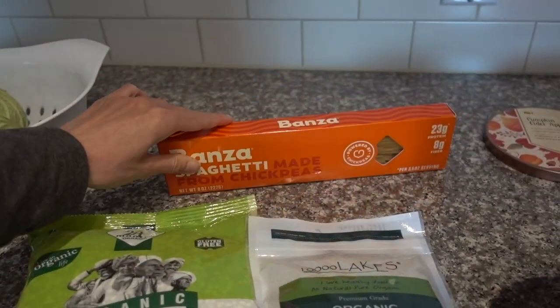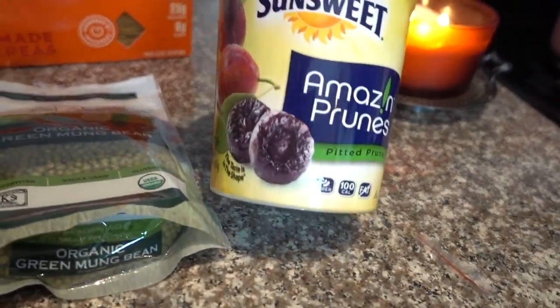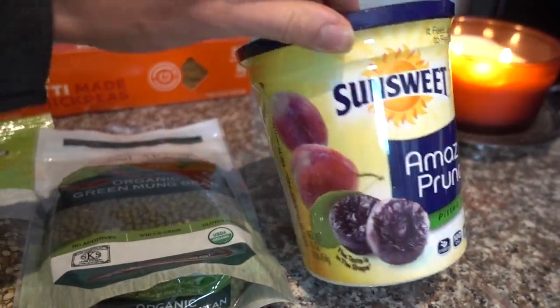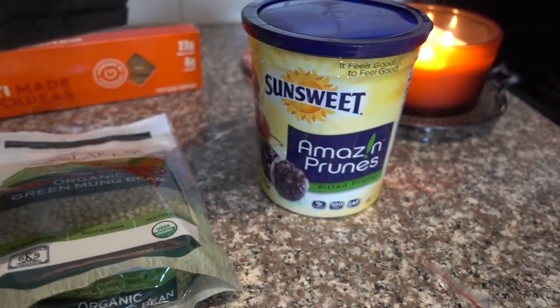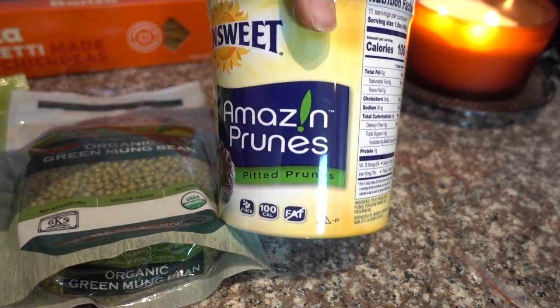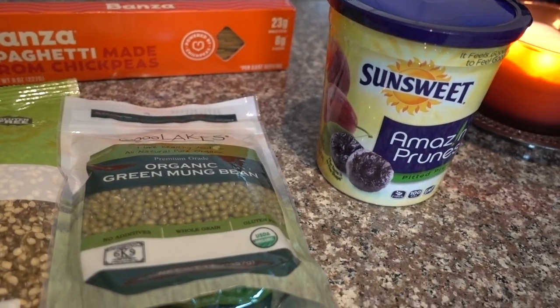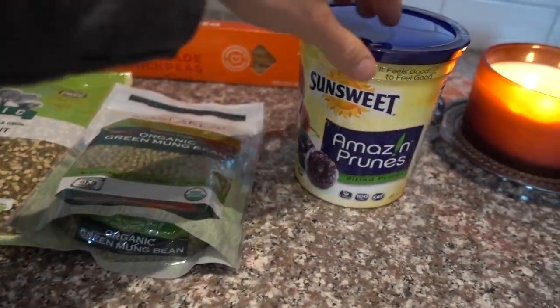This was one item. And it was also on sale through Kroger. And then this also was another item. I love prunes. So Sunsweet prunes were one I bought, I think maybe like 75 cents cash back or something. But yeah, I like to throw one of these into my oatmeal or something. It sweetens it pretty easily.